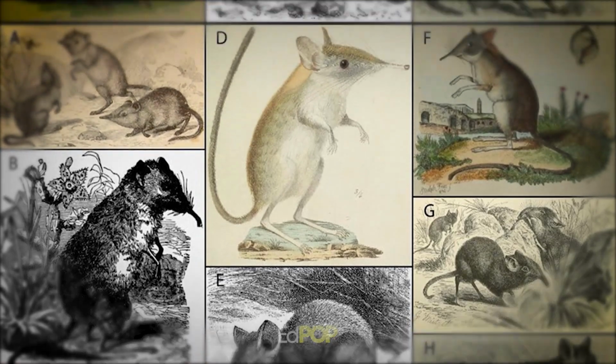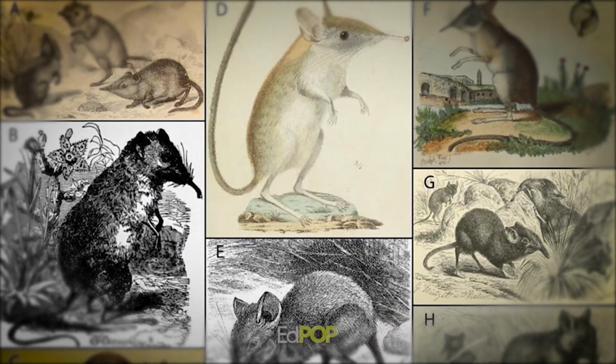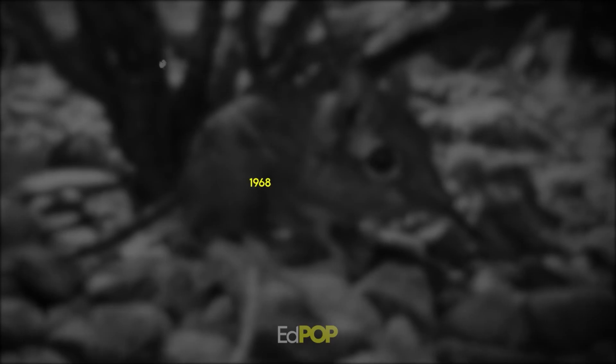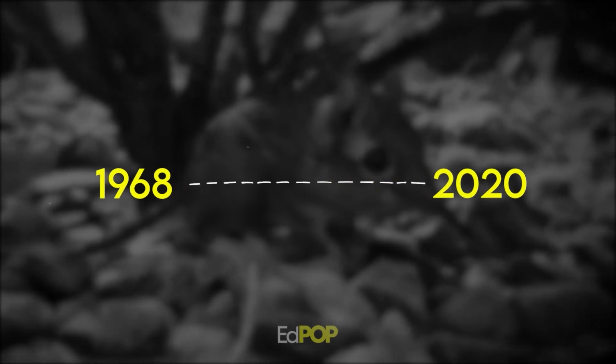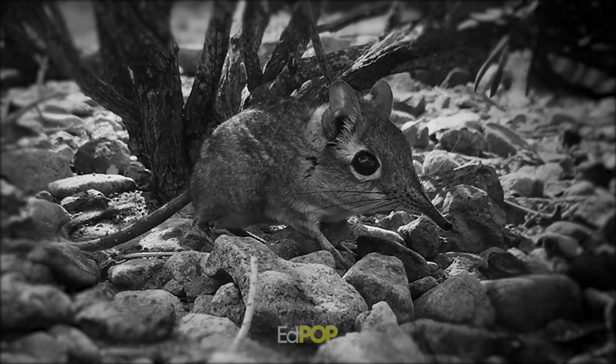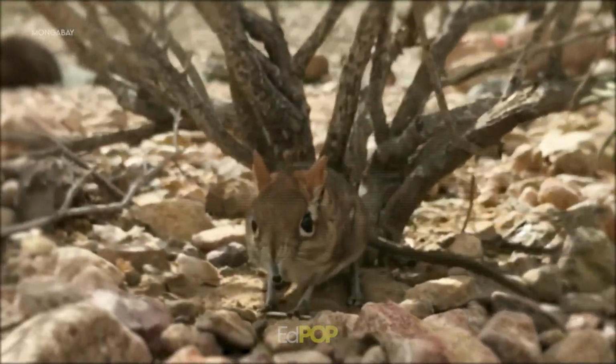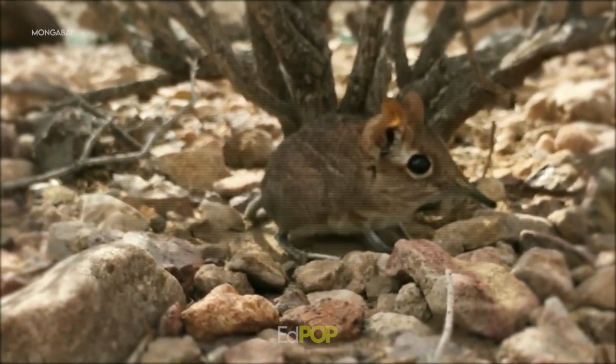There are 19 different species of elephant shrews that are spread out over 6 African countries. One of these species, the Somali elephant shrew, was thought to be wiped out for more than 50 years. From 1968 all the way up until 2020, nobody had seen or encountered a single one. We thought they were gone for good, but it turns out they were just in hiding. Maybe they were just taking a really good nap, or committing tax evasion.